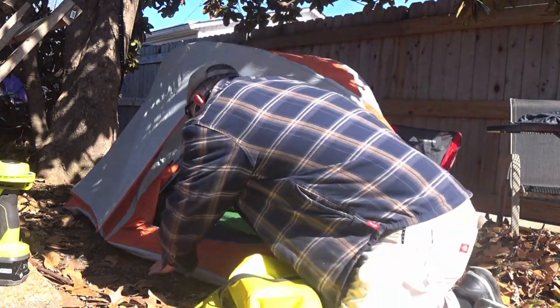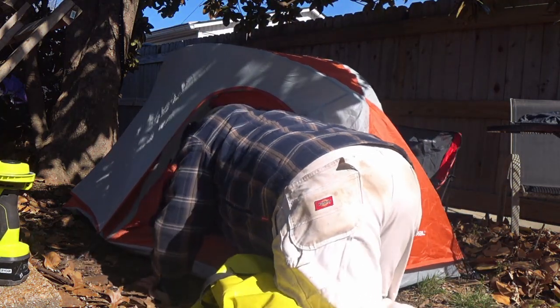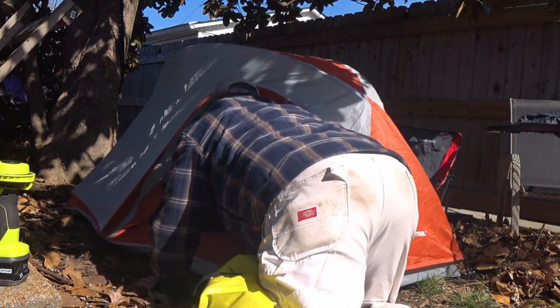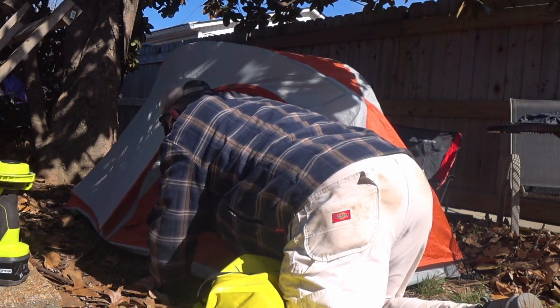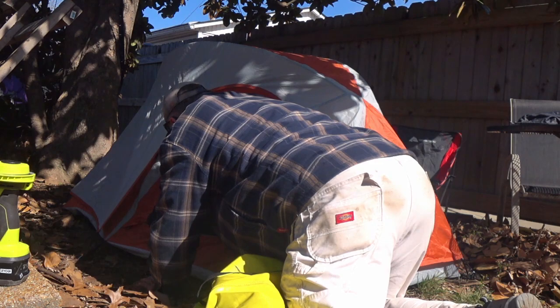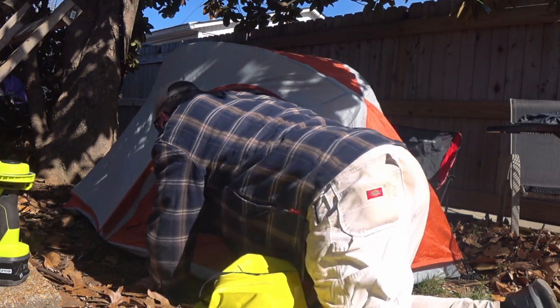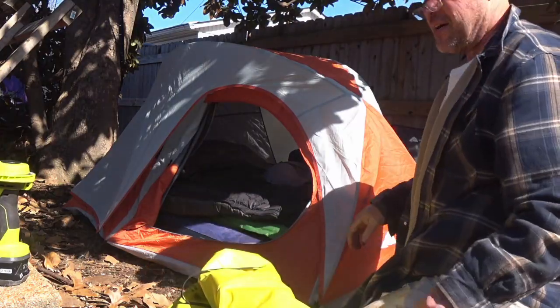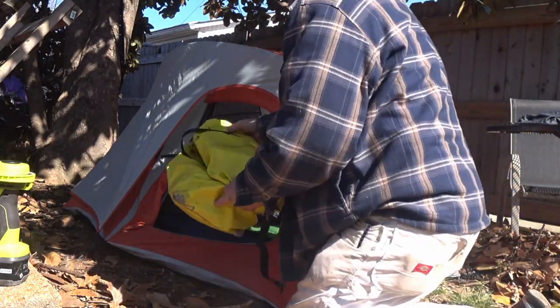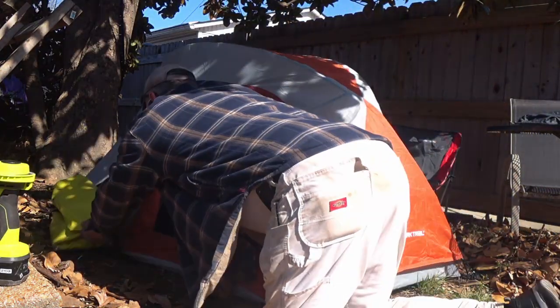I'm securing the wind shut so I don't forget later. Closing the valves. Okay. So, there it is. I'm just going to set this outside my tent.